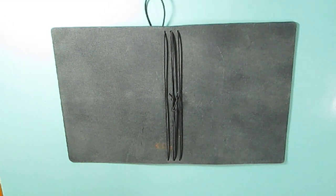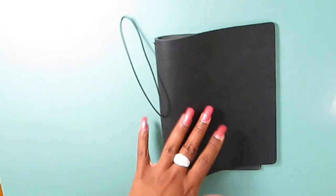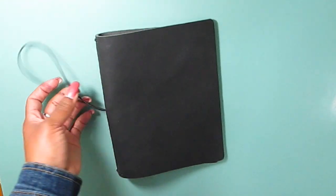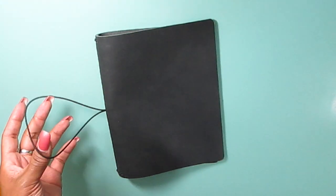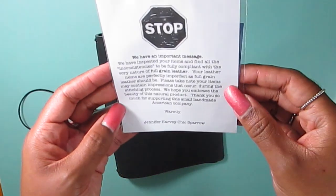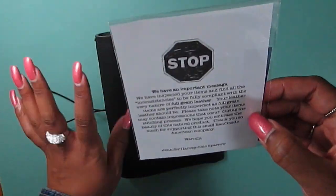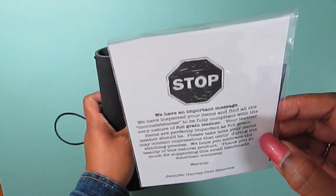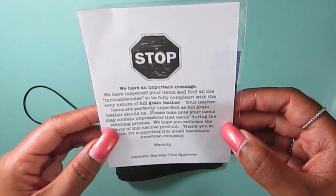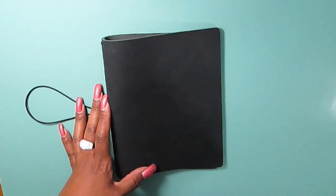So I guess I should see, this is the cream black beauty. That is what they call this. That's the name. I probably should have looked at my invoice before now, but that's what it's called, cream black beauty in A5. Okay, and then they included this message. I think they include this with all of their products. I've seen this on a lot of the other Second Chance unboxings, so they included that.